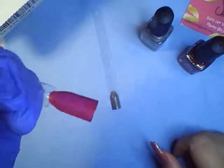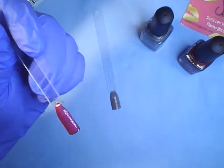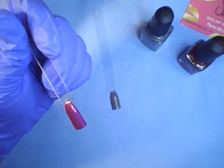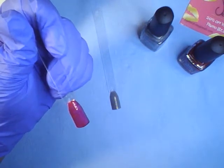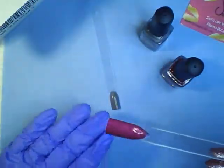Okay, again, that went on fairly easy. With this one, with the glitter, I do notice that I can kind of feel the brush pulling the glitter particles along. But I think that just has to do with the fact that there is so much glitter in this bottle. And it is very, very sparkly.